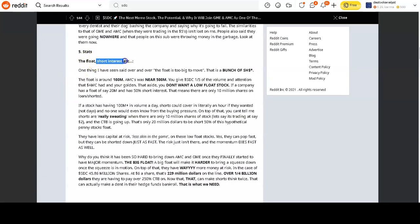The float, shorts here and everything. So they are talking about 50% short interest, right? And it has a float of 100 million, meaning that half of it, like 50 million, is short. So if you need to move it, you have to move 50 million and so many things. But anyway, if you want, read it.